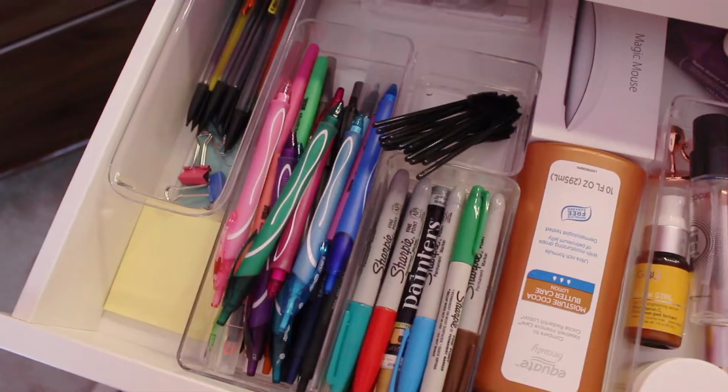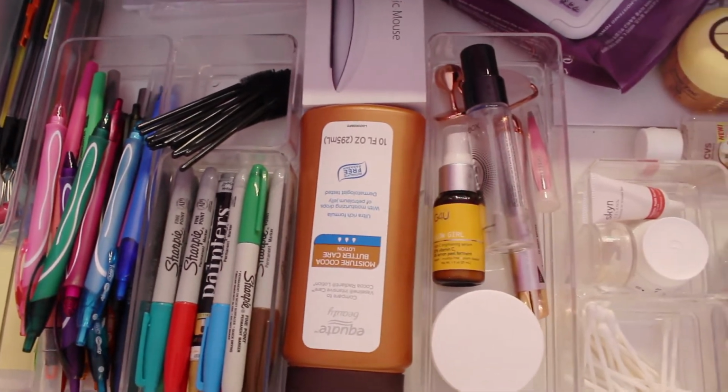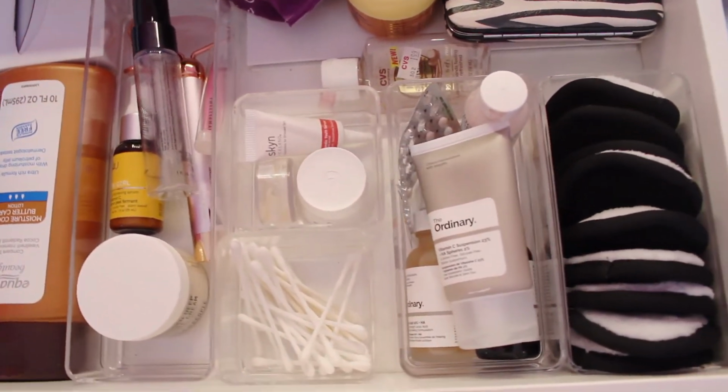So I got these off Amazon and I absolutely love them. They are great quality and they are fantastic for the price. I feel like something like this at the Container Store would be so much more money, so definitely grab these ones. They come in a pack of, I want to say like 6 or 8 maybe, but they come in 3 different sizes. So the first one is this little tiny cube or square container.